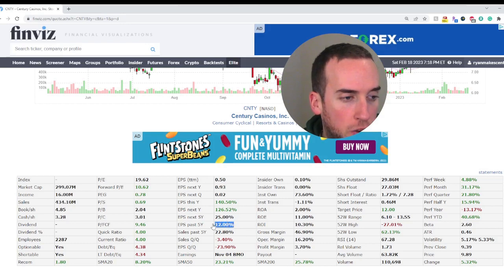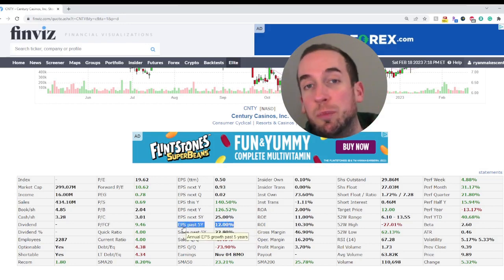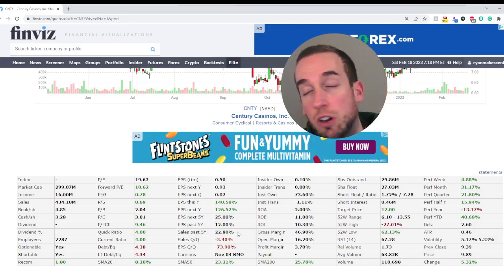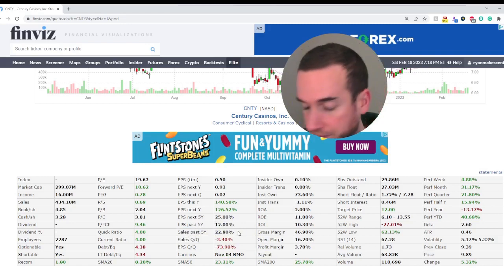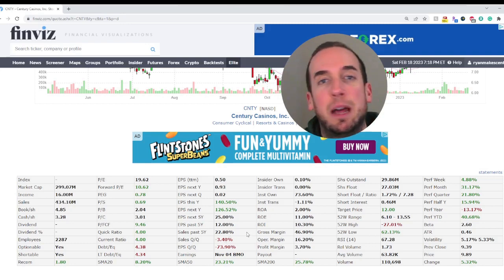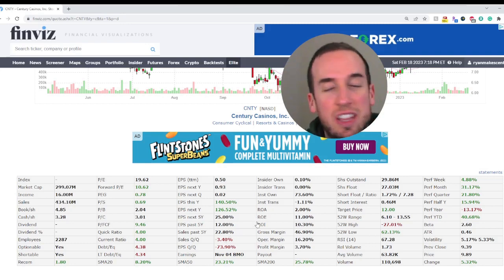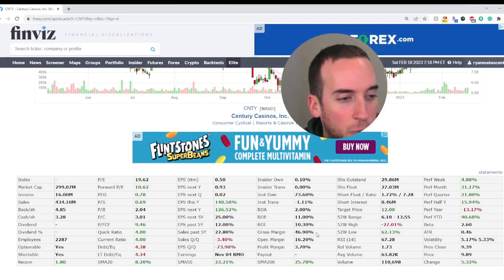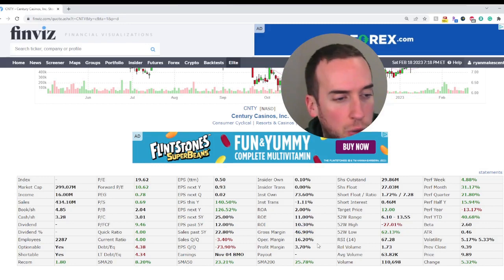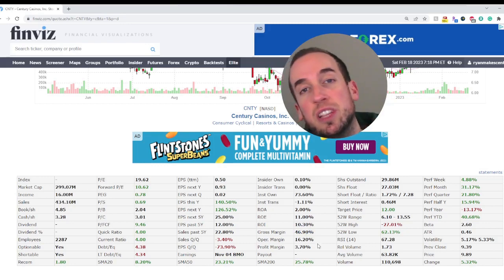Earnings per share over the last 5 years has been 12%. That is amazing. Sales over the past 5 years are also at a positive 22%. That's gold. So that tells us that this company has been banging for at least the past 5 years consistently. Moving on to gross margins, they're at 46.9%. That is huge. That is high growth. Profit margins 3.7%. They are profitable.